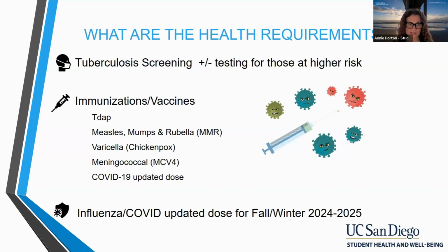The immunizations that we require include Tdap, MMR, chickenpox, meningococcal, and the COVID-19 updated dose. Primarily, influenza and COVID will more be a fall-winter updated vaccine. The COVID vaccine is starting to be updated annually in exactly the same way as influenza is. So we have some different options available for you for that requirement.